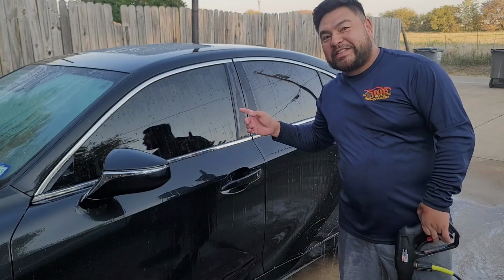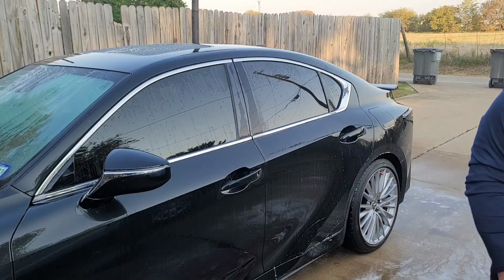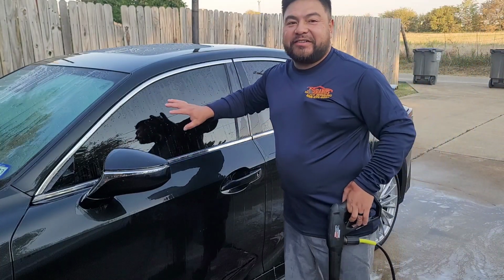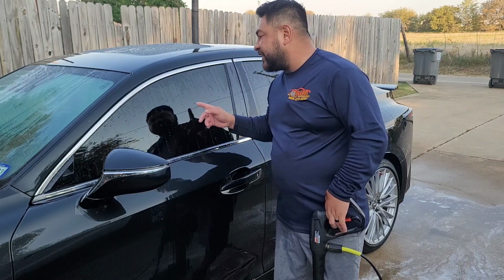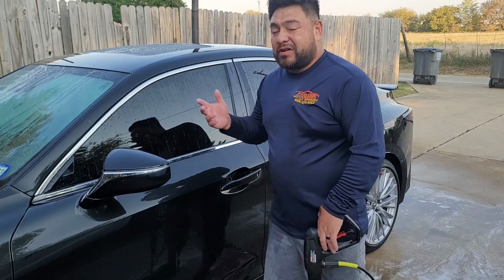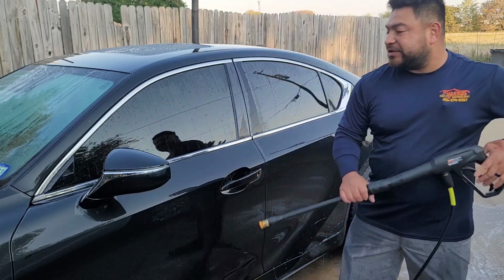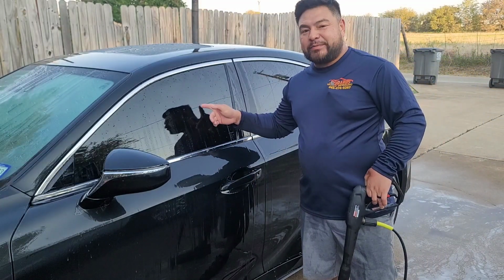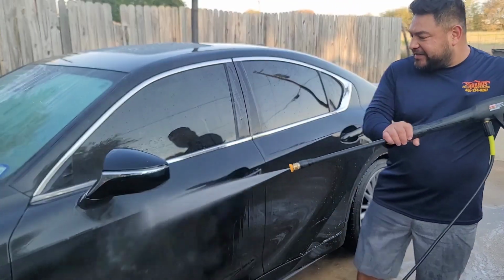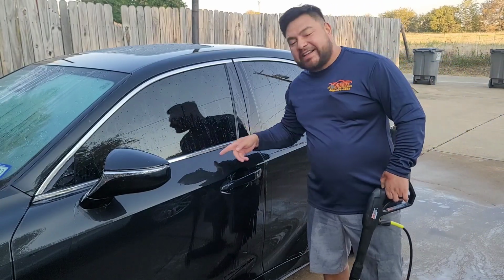At least the glass is protected. Usually glass already comes with some sort of a very solid protection. If your car is protected, it should always do something like this. That's protected. That's not protected.